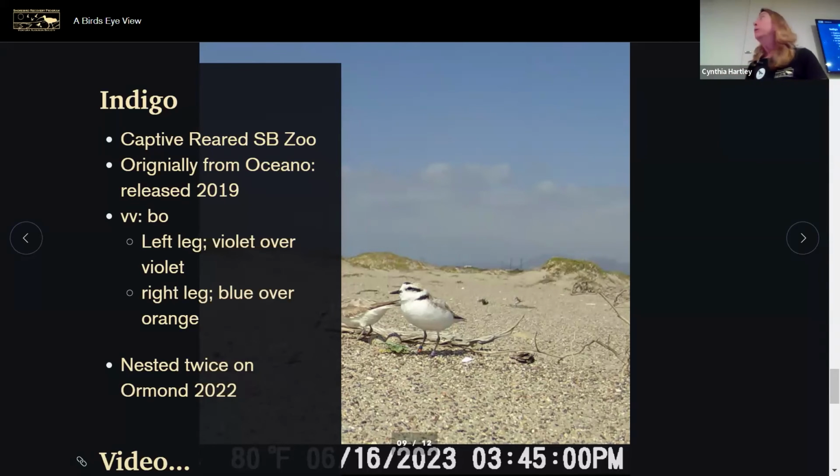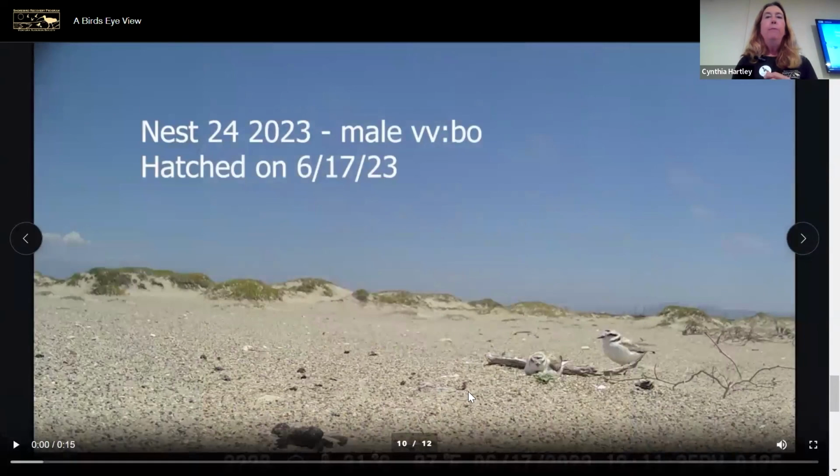And so this was one of the first ones that was released. And he nested on our beach last year twice. You can kind of see his little purple band there. I do have a little video about him. The cool thing about Indigo is that he's not only a great dad, but he's a great husband. He is the only male bird I've ever seen that relieves his mate at 2 or 3 in the afternoon.